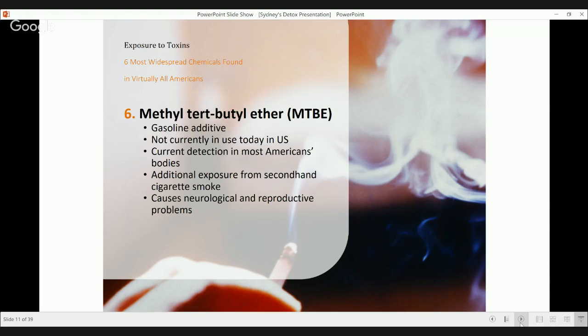So the last one, which I'm not going to try to sound out for you, is basically a gasoline additive. This hasn't even been in circulation in the US for many years, and it's detected in almost every American. You can find it in just about every person tested. Wow. That's kind of interesting because they talk about the toxins that, say, your grandparents were exposed to reflect in your DNA. So that's how we can still find some of these chemicals that haven't been around in so long. Wow. That's interesting.